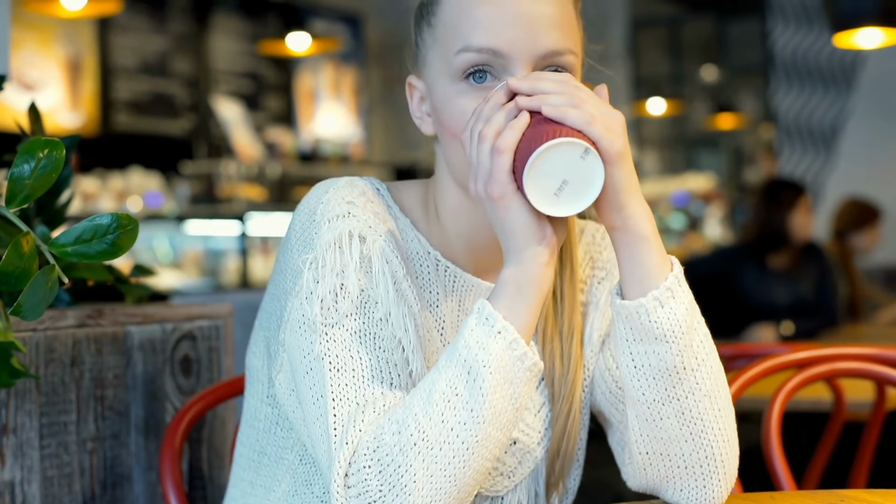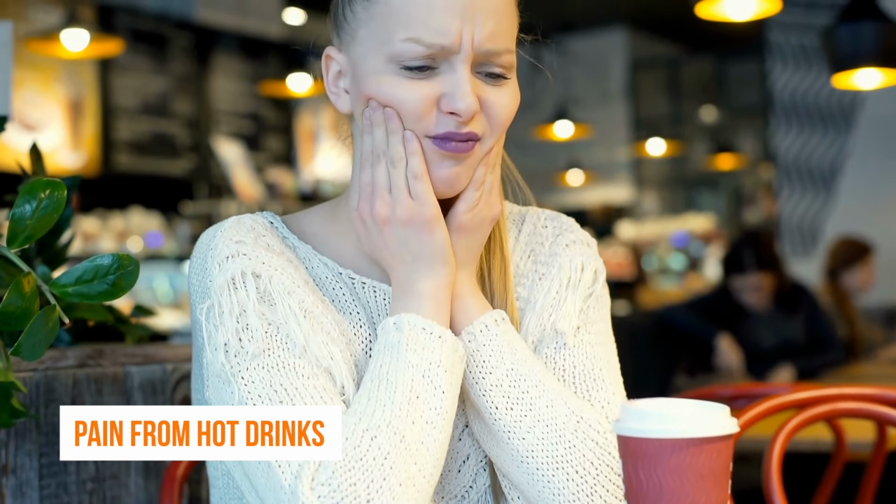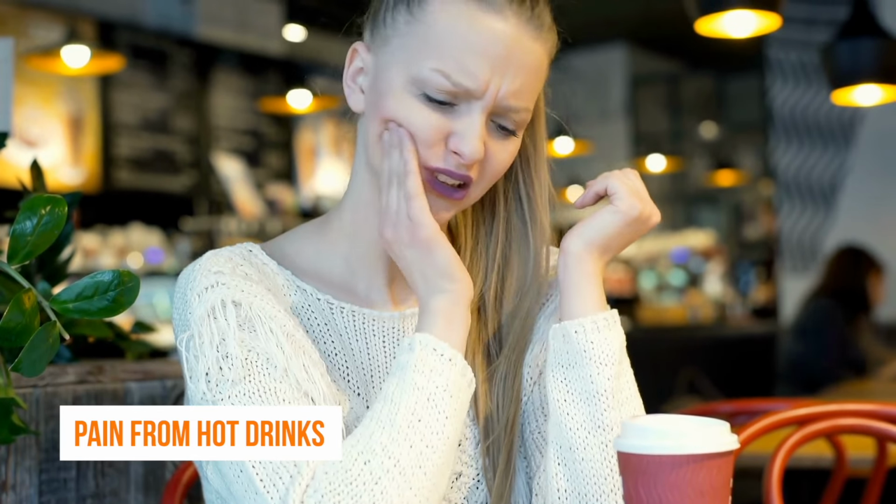Very unusual pain can also develop when you drink something hot. It's usually indicative that, again, nerve involvement is present or the pulp is affected. So in this case, you might have pain associated with hot drinks. Not very common, but that is another type of pain.